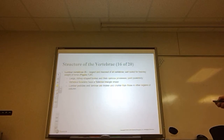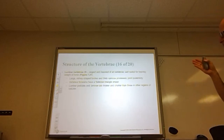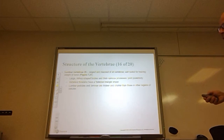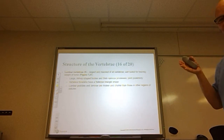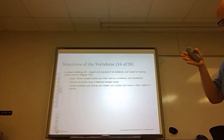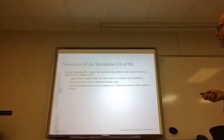Now we've gone from a heart-shaped body to a sort of a kidney-shaped body. The spinous processes are very thick at this point, and they point posteriorly, which is to the back. You also might want to remember that the spinous processes of the lumbar vertebra are sort of hatchet-shaped. They're kind of squared off, where the thoracic vertebra are sort of pointed. These are sort of squared off.